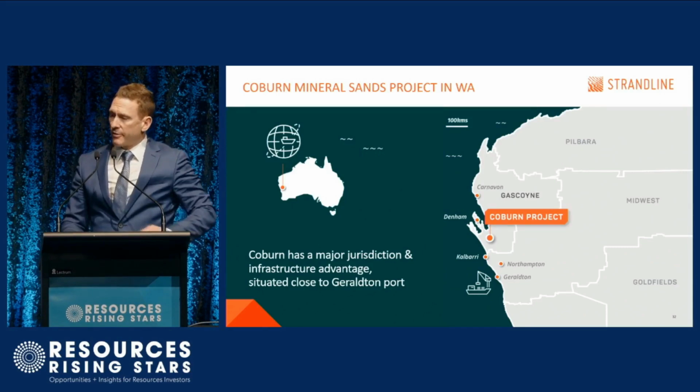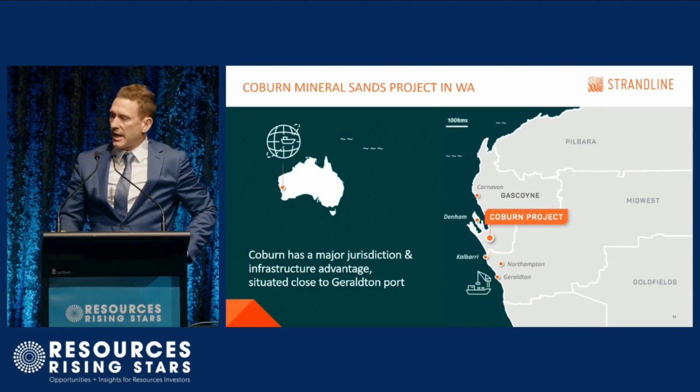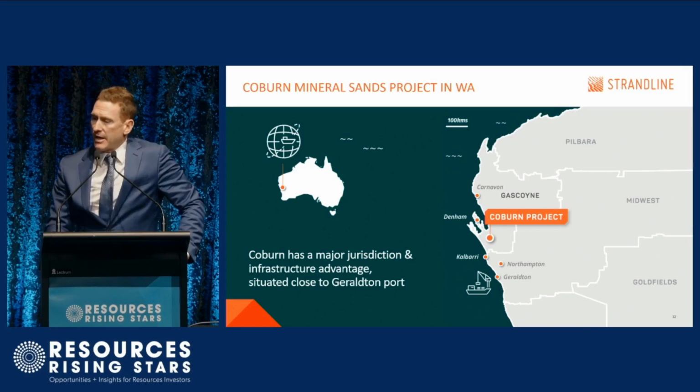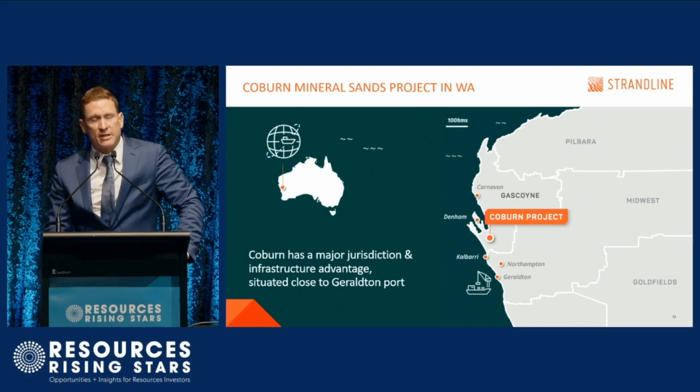So look, for the rest of the slides, I'm just going to really start to drill down into the Coburn project. It is strategically located in where Iluka's been operating for 30, 40 years out of the Midwest area. We're north of Geraldton by about 250 kilometres. We drive triple road trains down the Northwest Coastal Highway, and we have berthside storage at Geraldton there, right next to the Iluka facilities at berth 4, and that's where we're shipping out to the global market.